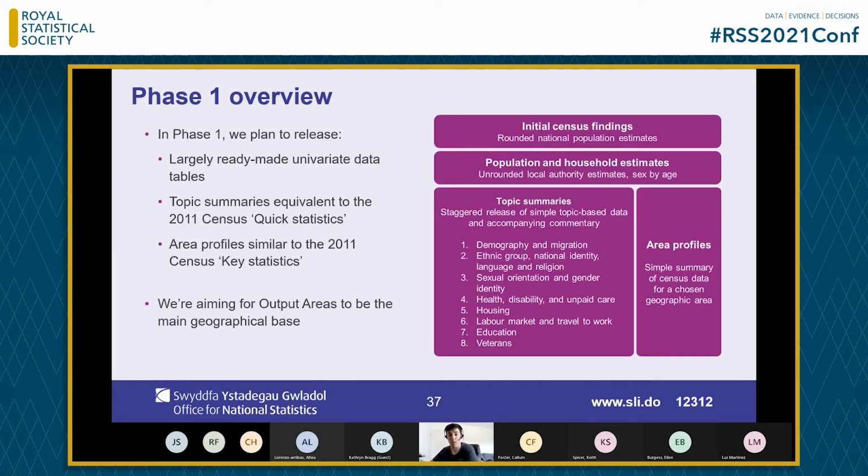Then we move on to what we refer to as the topic summaries. For those who have used 2011 census outputs, these will be very similar to 2011 quick statistics. These will generally be on single variables, but we will be able to produce a lot of detail about each variable this time around. The area profiles that will accompany them are akin, but not exactly the same as the 2011 key statistics. They are aimed at enabling people to understand a particular area, make comparisons across different areas, and to a certain extent as well, possibly comparisons over time.